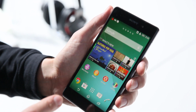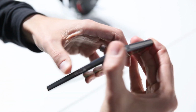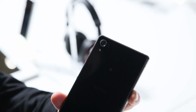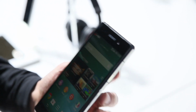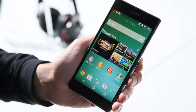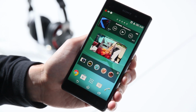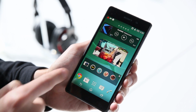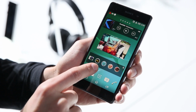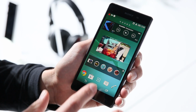Camera specs: 20.7 megapixels at the back, same as on the Z1, so that's the same hardware. However, we have improved the software quality and features for it. The front camera, by the way, is 2 megapixels. Right, software features. We have 4K video recording now, which is new. Then we have Timeshift burst video, which lets you record video. I can't demo that unfortunately at the moment here.